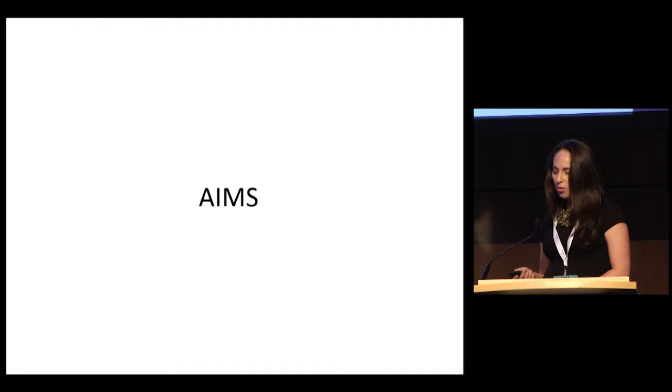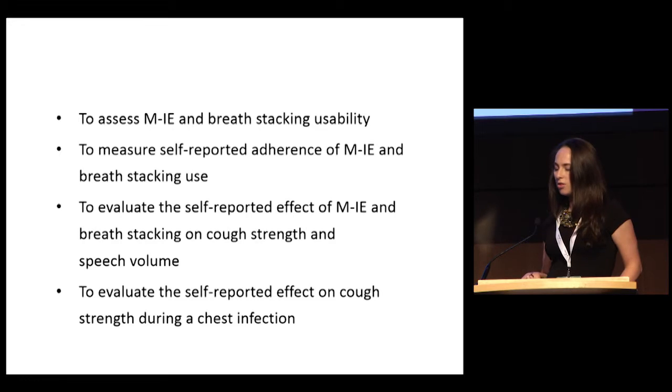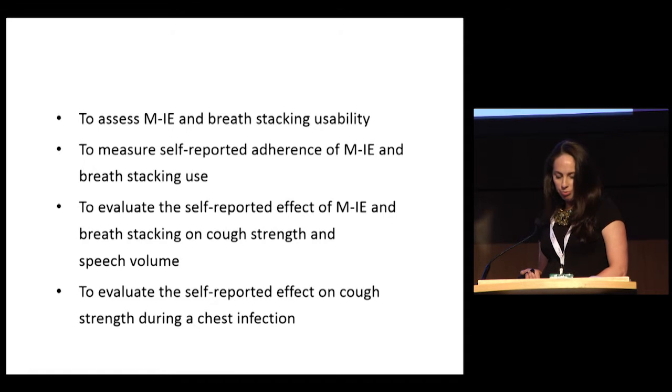So the first aim was to assess cough assist and breath stacking usability. The second aim was to measure self-reported adherence with cough assist and breath stacking. And the third aim was to evaluate the self-reported effect of cough assist and breath stacking on cough strength and speech volume. And finally, to evaluate the self-reported cough strength during a chest infection.